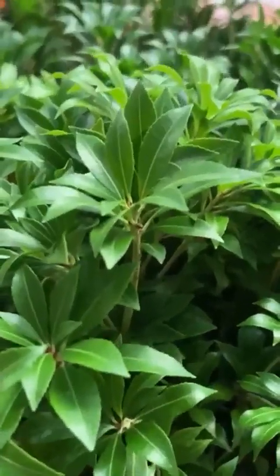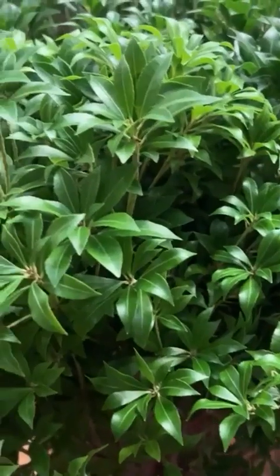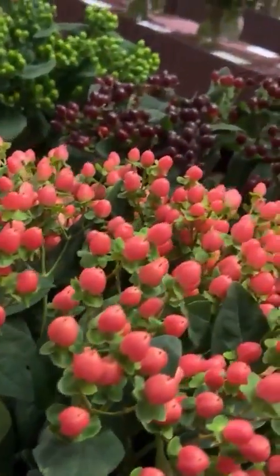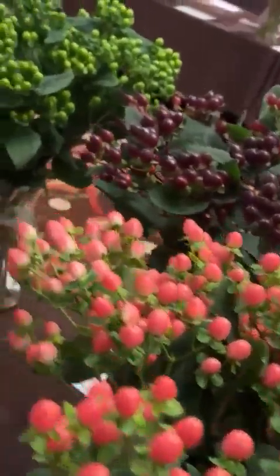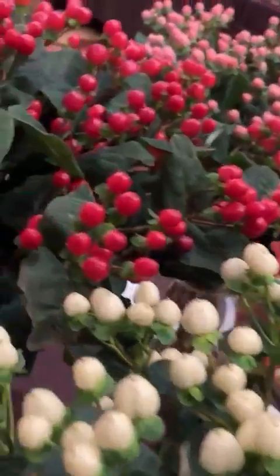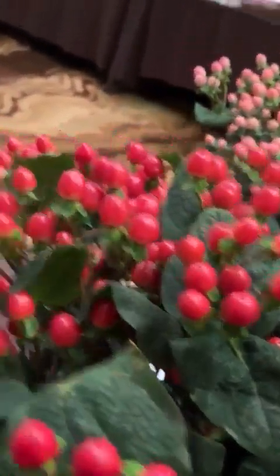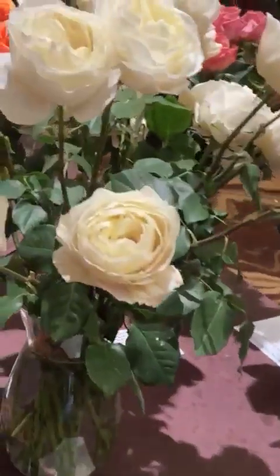You've seen Pieris in many of my videos in the past, but this one almost looks like a bush. It's quite amazing. Then we have the Hypericum, a new coral, that deep burgundy, green, ivory, coral, and peach. So several. Then we get to roses.